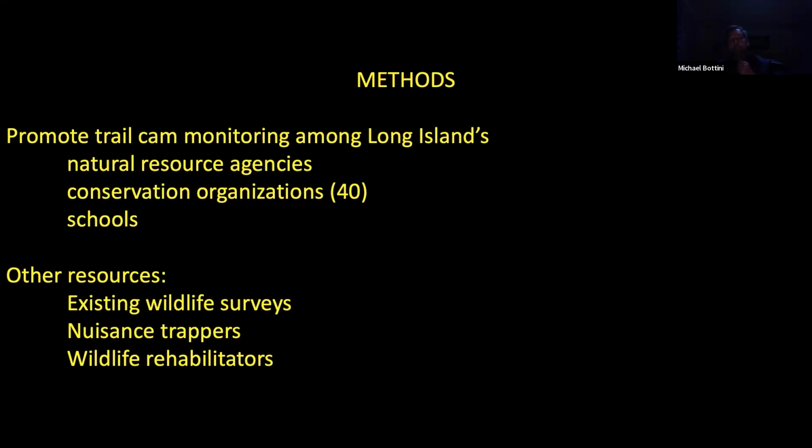A lot of at least the towns out on the East End, Southampton and East Hampton, they have really good natural resource departments. And from organizing the Long Island Natural History Conference, now we just had our ninth conference, there's around 40 or 50 conservation organizations on Long Island. They could be as small as a group like yourself, ReWild Long Island, up to like the Nature Conservancy. So we want to get all those conservation organizations to sort of take on a site with a trail cam or two, depending on the size of the organization, and monitor a site for a couple of years.